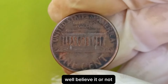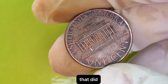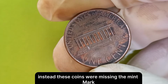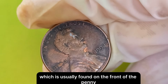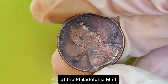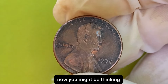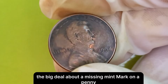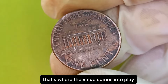Well, believe it or not, there was a small batch of pennies minted in 1994 that did not have the iconic image of Abraham Lincoln on them. Instead, these coins were missing the mint mark, which is usually found on the front of the penny below the date. This error was a result of a mistake at the Philadelphia Mint, where these pennies were produced. Now, you might be thinking, so what? What's the big deal about a missing mint mark on a penny? Well, my friends, that's where the value comes into play.